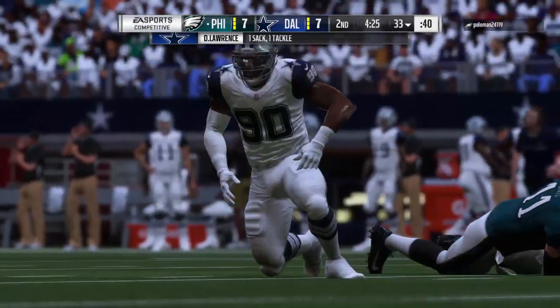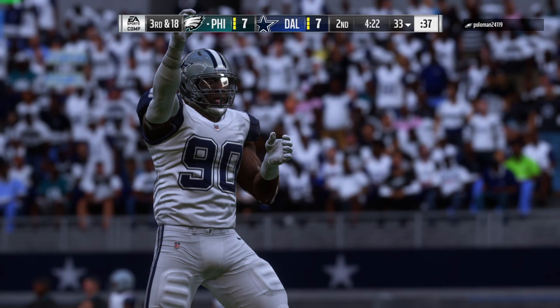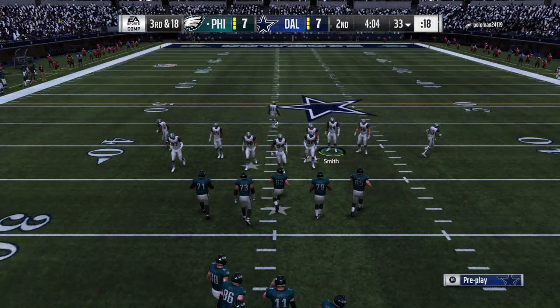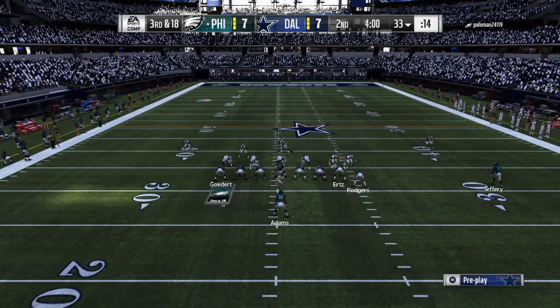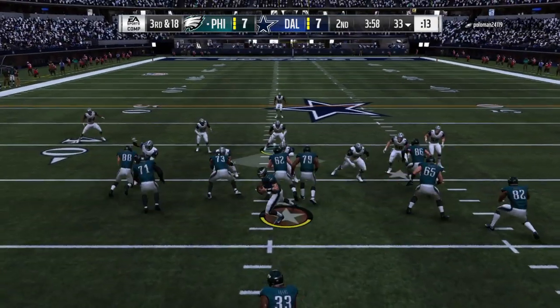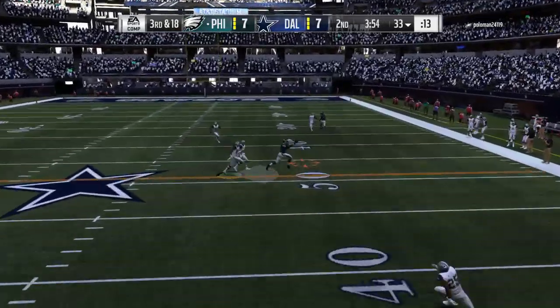And down he goes. They bring down Wentz on the sack. DeMarcus Lawrence, he's the one that got to him. He takes him down for a loss of 9. Eagles coming up here on a 3rd and long, so Wentz and company with some work to do after the sack.